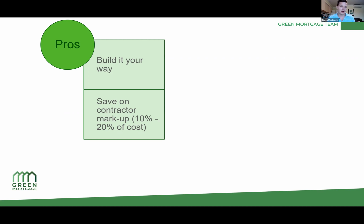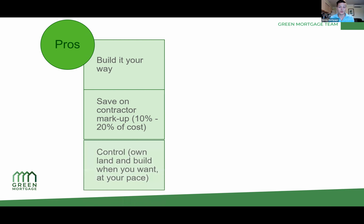In general, and we talk about this a little bit later in the presentation, if you're going out there to build a property to sell for profit, usually the profit margin is between 15 to 20%. And you can usually save a bit of that money by building it yourself. Maybe 20% of cost might be a bit much, but you can usually save a certain amount of the markup by building it yourself, which is one of the pros.